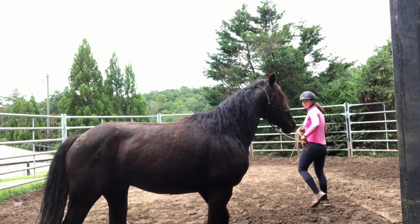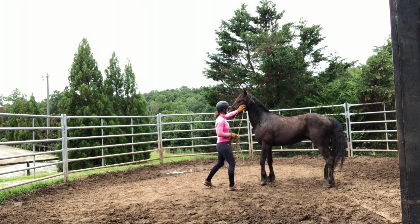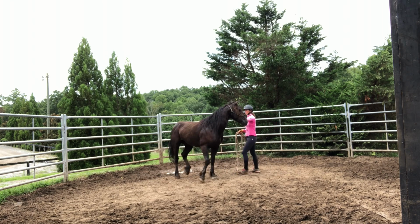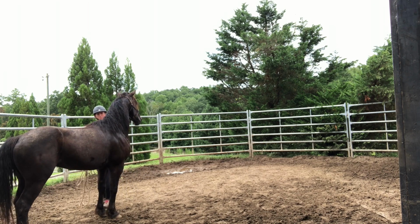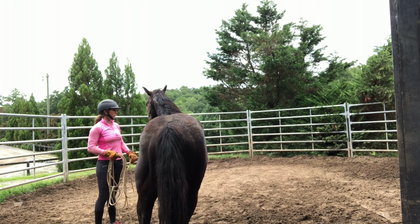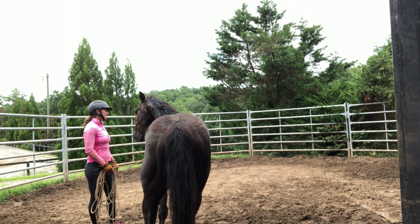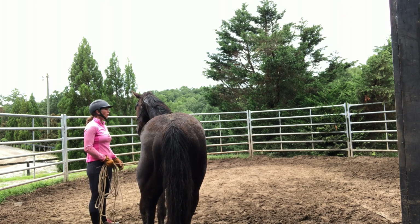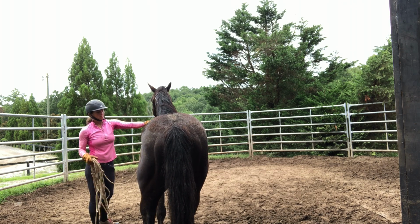And so you can already see there's a big change, and we get right into it, working on getting in a little bit of his bubble. But we're already much better. I'm working on just placing my hand and waiting for him to soften. What can happen is the energy from your hand touching them can make them really tense. So I do a lot of work using my hand to touch to get him to relax.